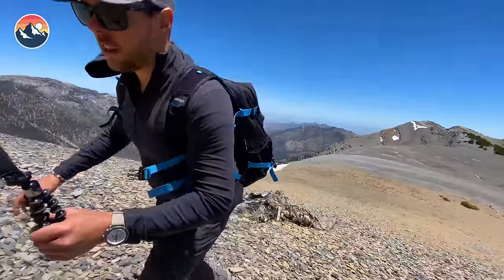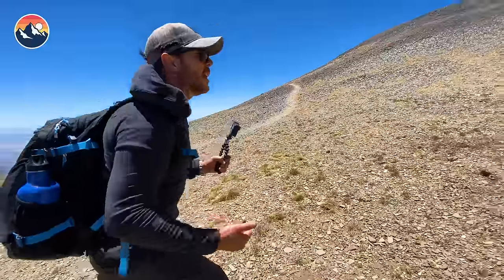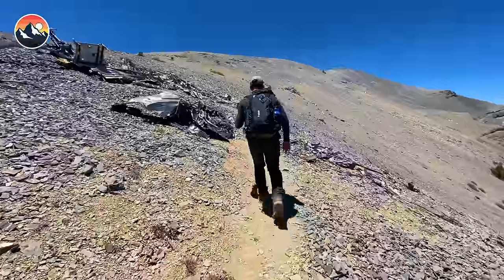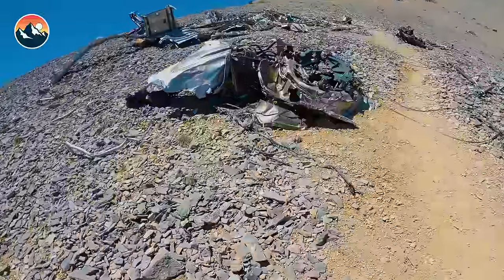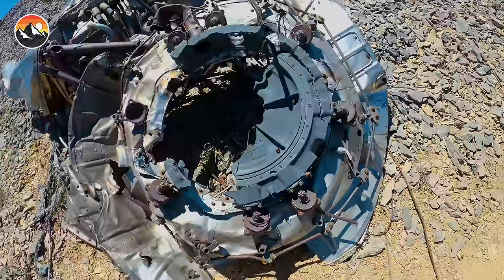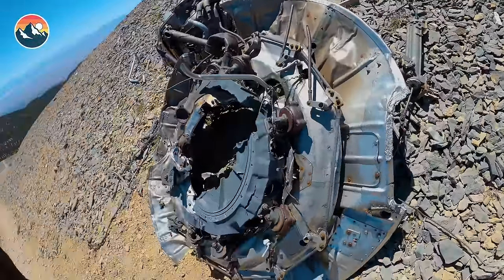Okay, hopefully this will get us out of the wind. This altitude is making it really hard. It's cold, it's windy, and we're exhausted. A little less windy. Oh wow, that's a piece of an engine. That's a piece of an engine for sure.